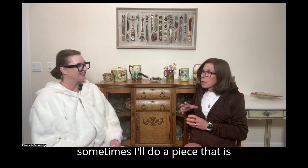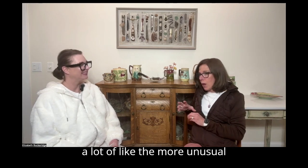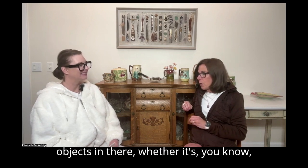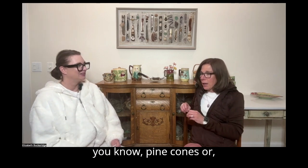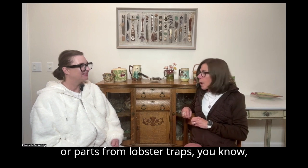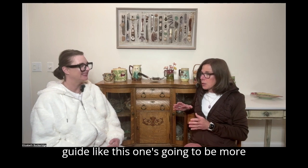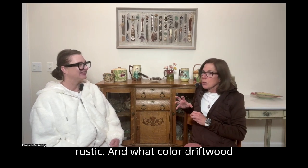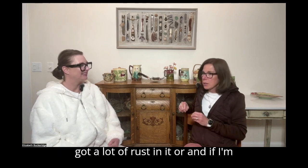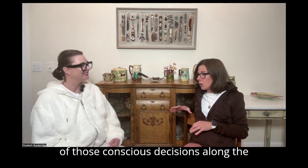And then sometimes I'll do a piece that is strictly shells and seaweed. And sometimes I'll do a piece that has a lot of the more unusual objects in there, whether it's teeth from a fish, or pine cones, or parts of a fishing reel or fishing lures, or parts from lobster traps, some of the more man-made items. And so I let that guide it, like this one's going to be more soothing, and this one's going to be a little bit more rustic. And what color driftwood do I want to integrate? Has it got a lot of rust in it? And if I'm going to work with rusty, what colors work with rust, right? So you make some of those conscious decisions along the way.